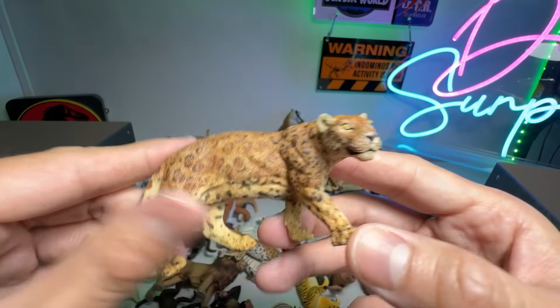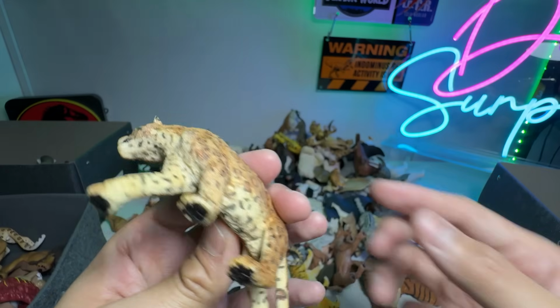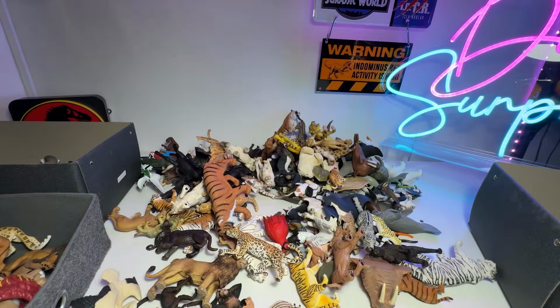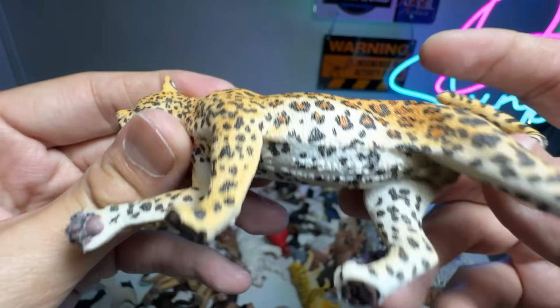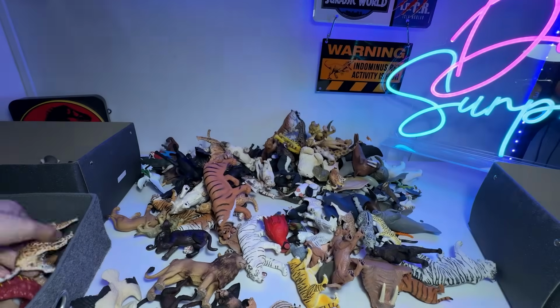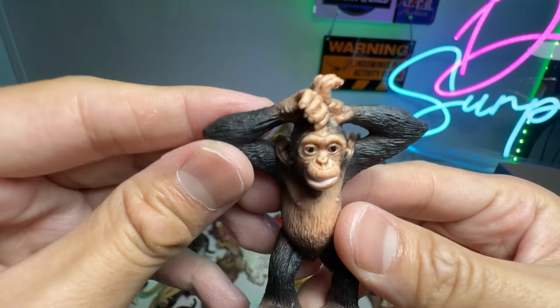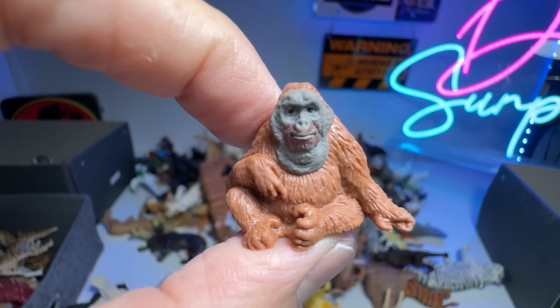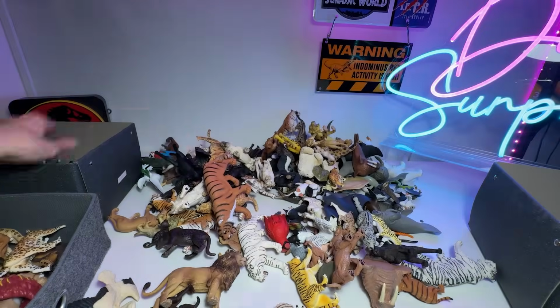It's a fake one. And here we have, I think this is like a jaguar. I can't really tell. This one is definitely an African leopard. Nice, very nice. We have a small little chimpanzee that's really cute, and an orangutan. This is a very tiny little orangutan.